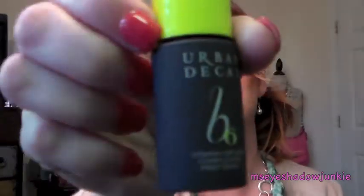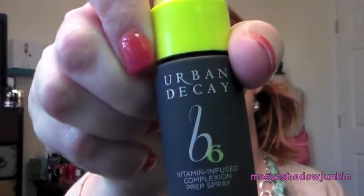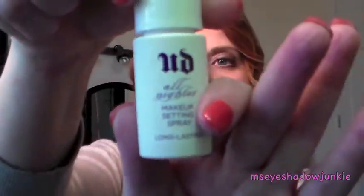Then I use these at home as well. The Urban Decay B6. I use this every morning in my routine. So of course I want to carry that along with me. I just refill that one. And the All Nighter Makeup Setting Spray. So I carry that with me.